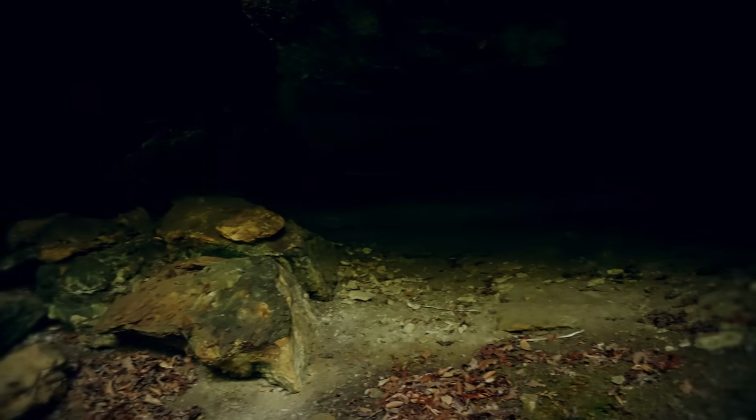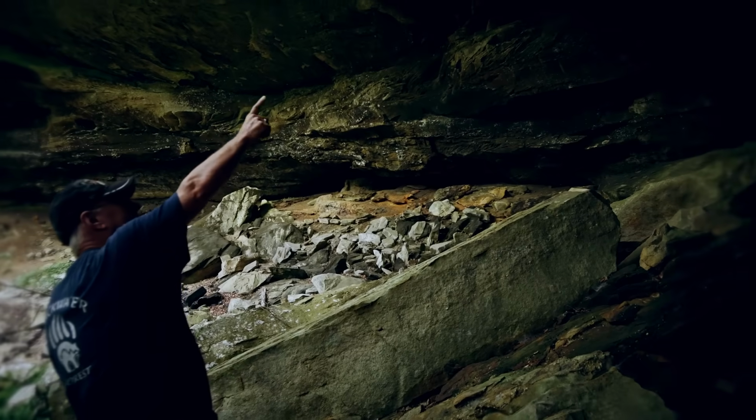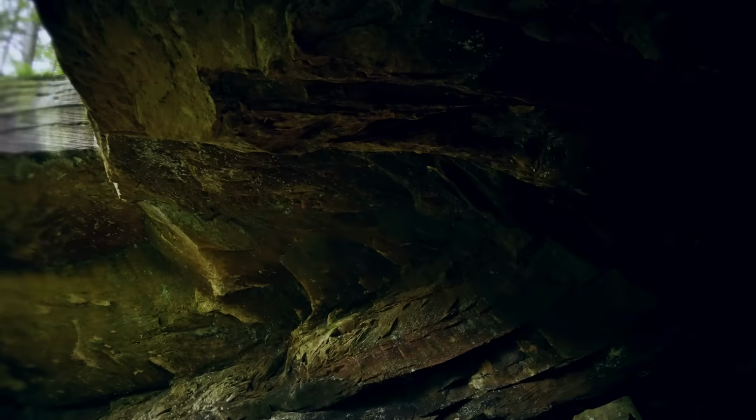And there's only one now, and y'all passed it up our ground. It's a little one. Here's a piece of petrified tree right here. And here's the tree growing right above you. You can see it.